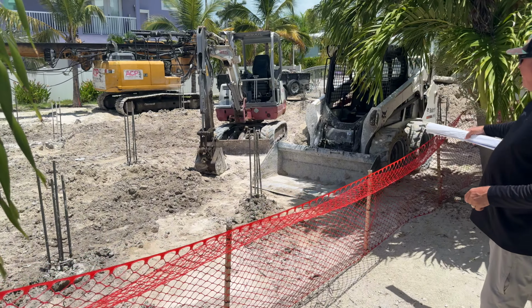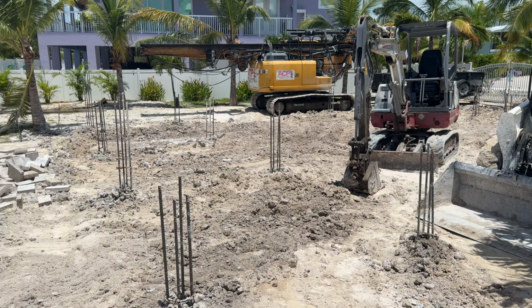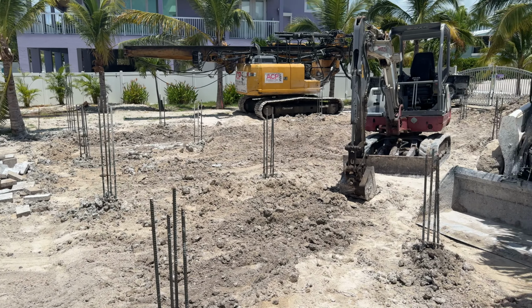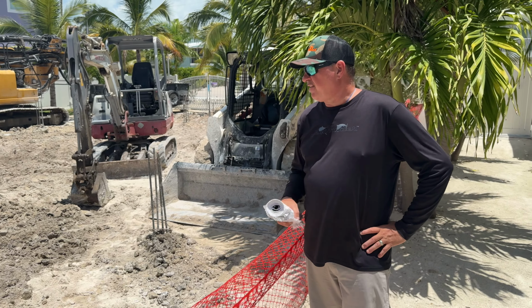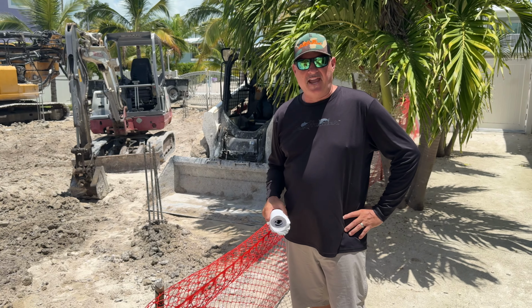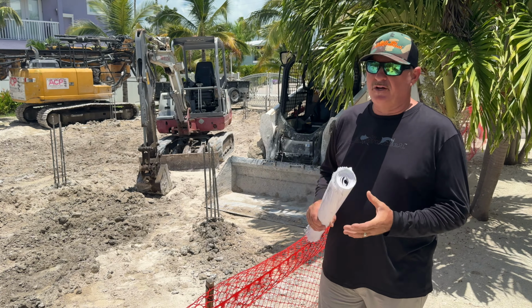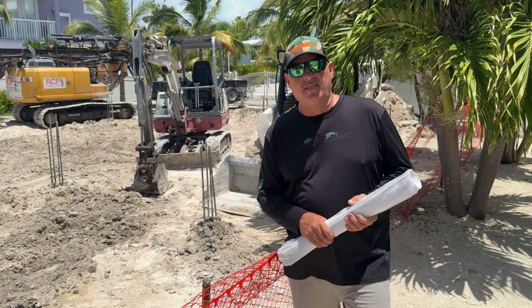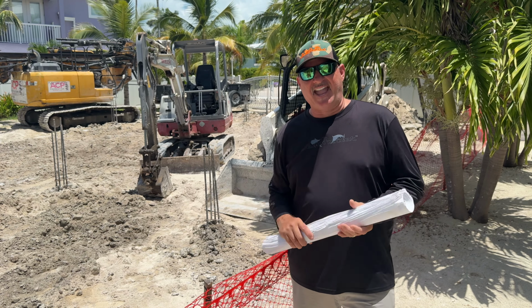Super exciting after, gosh, almost 18 months of design and permitting, to finally see it beginning is just really, I'm speechless. I really am. So right now, here we are, July 2024. We're looking at somewhere around 10 to 12 months. So next spring or summer, hopefully you'll be fishing with me and staying right here.